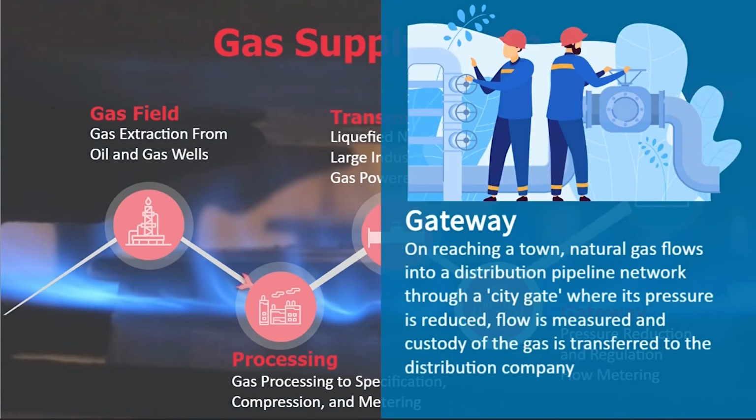On reaching a town, major metropolitan area or industrial location, natural gas flows into a distribution pipeline network via a city gate. The city gate will reduce the transmission gas pressure down to a few thousand kilopascals. During the process of reducing pressure, the temperature of the gas can drop to below 0 degrees. To protect against freezing pipework or liquids forming in the gas, a city gate will typically have a heater, such as a water bath heater or electrical heater, to increase the temperature of the gas.